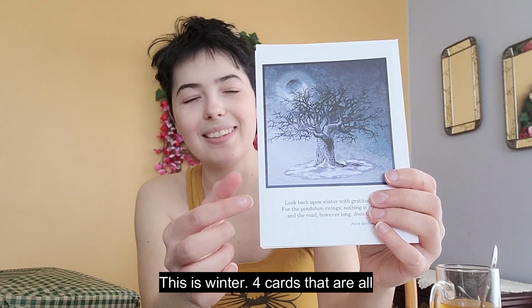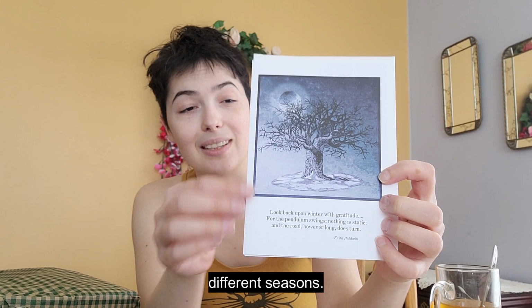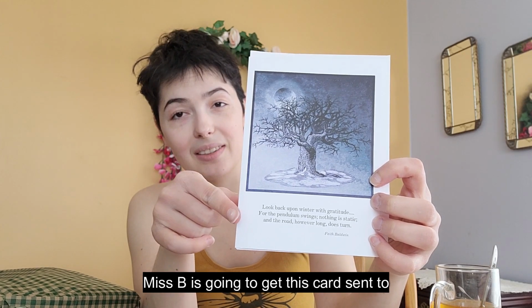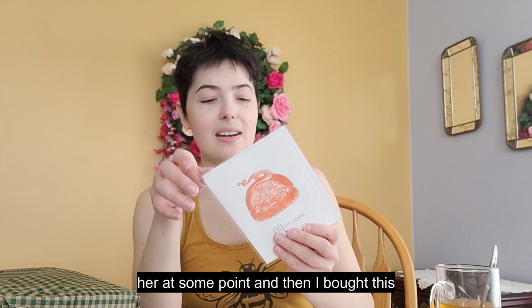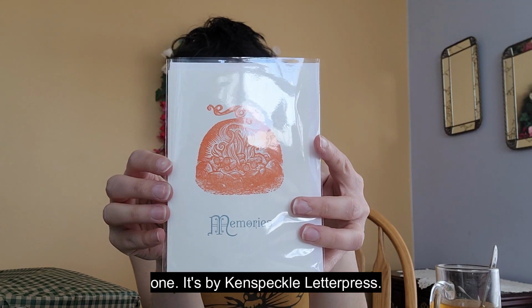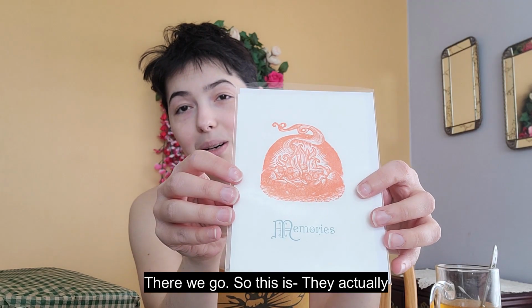But going back to this: this is winter. There were 4 cards, all different seasons. This one is really pretty and the message is really beautiful. Miss B is going to get this card sent to her at some point. And then I bought this one by Ken Speckle Letterpress.